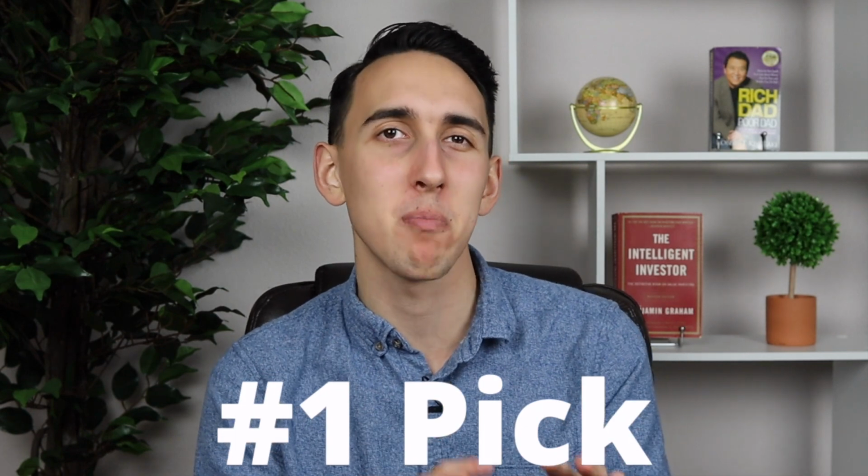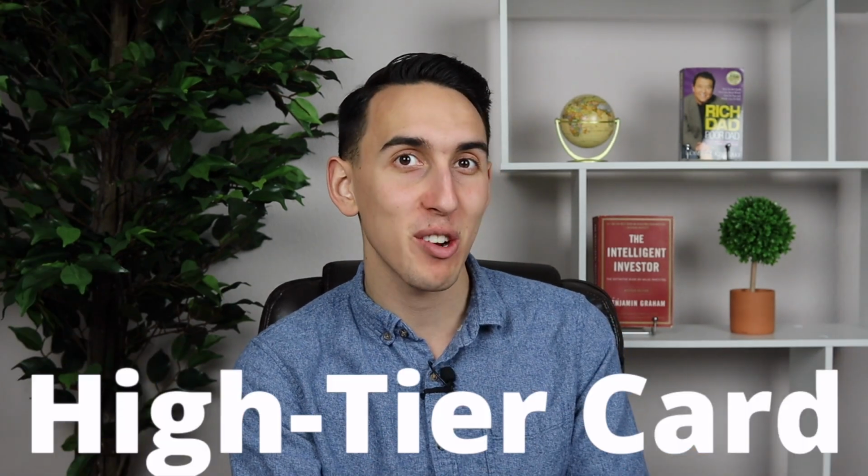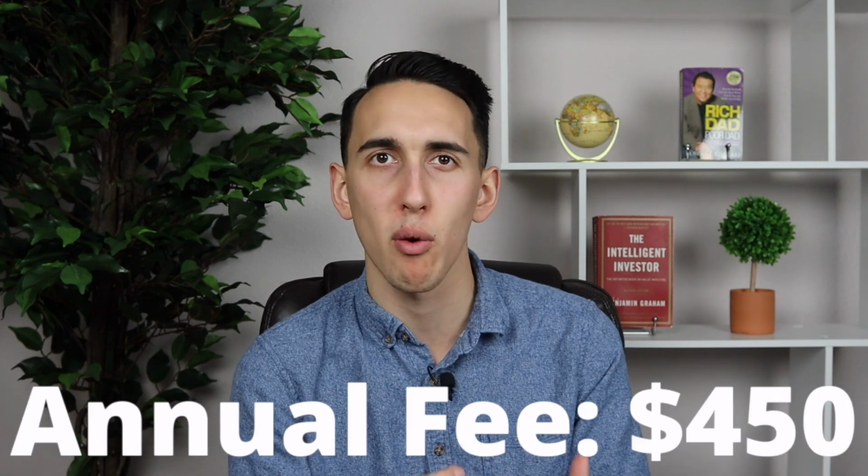Okay, so last but not least, my number one pick for the best American Express card in 2023 is going to be the Hilton Aspire card. The Aspire card is the high tier card within the Hilton ecosystem, so it does have a higher annual fee of $450, but this card, in my opinion, is the most overpowered American Express credit card, and that's due to the sheer magnitude of all the benefits that you get across this card.